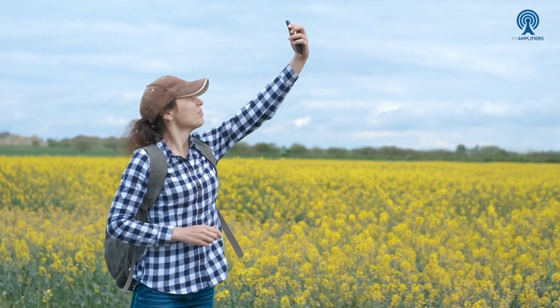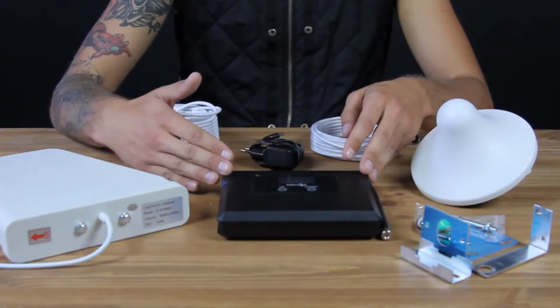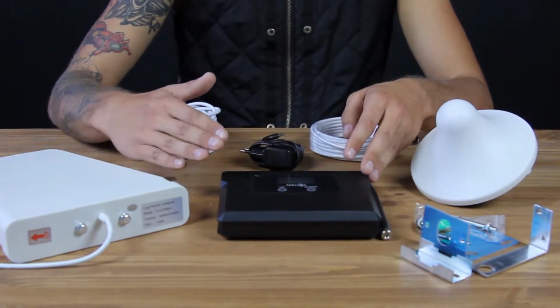Quality and reliability. Nikrans takes pride in using advanced manufacturing technologies and rigorous quality testing to produce high-quality and reliable 5G boosters.